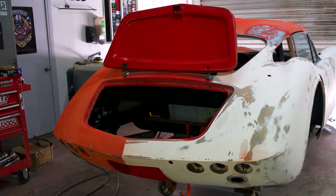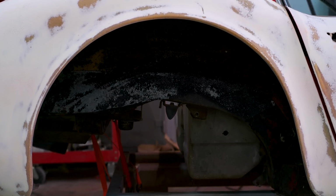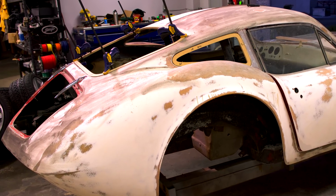I'm extremely personally proud of this car. In my opinion, I think it's one of the most beautiful cars that we've built here at Counts Customs. The images, I hope, will really capture the beauty of this car.